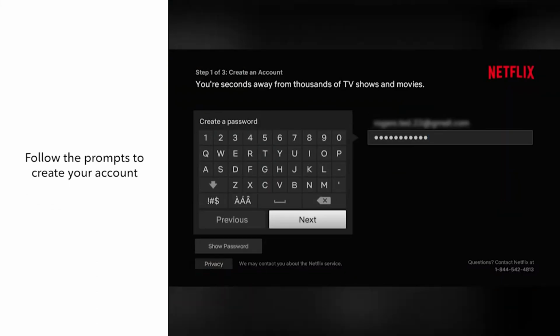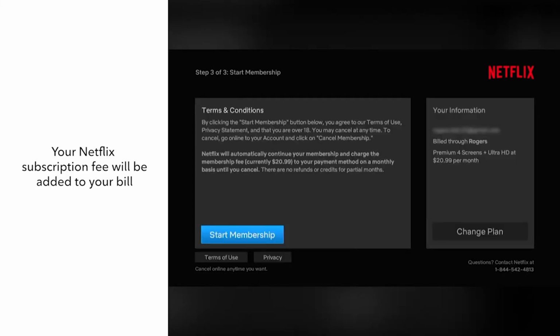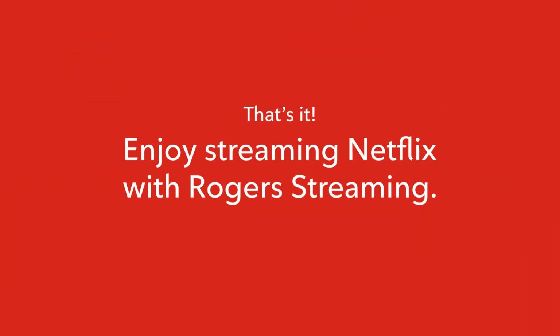When you sign up for Netflix directly through Rogers Streaming, your subscription fee will be added to your bill along with the rest of your Rogers services. That's it. Enjoy streaming Netflix with Rogers Streaming.